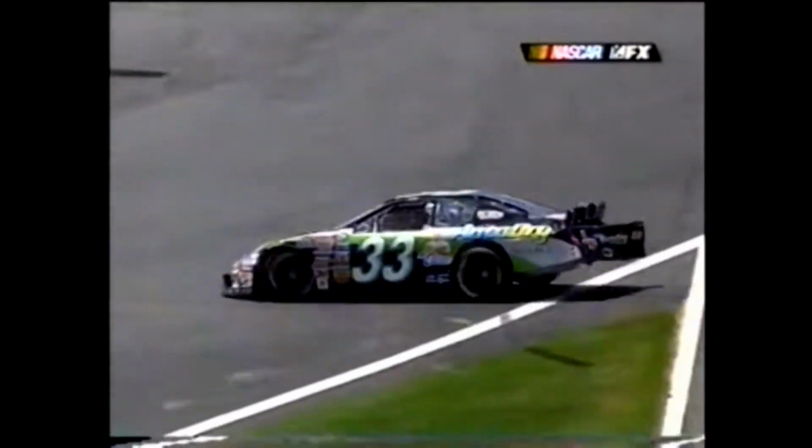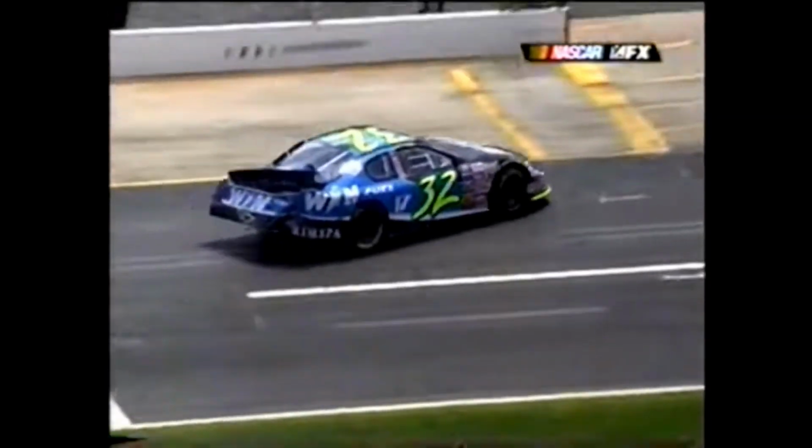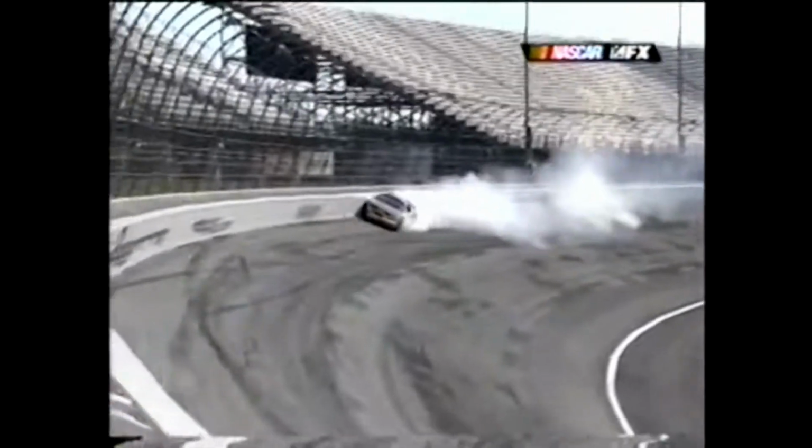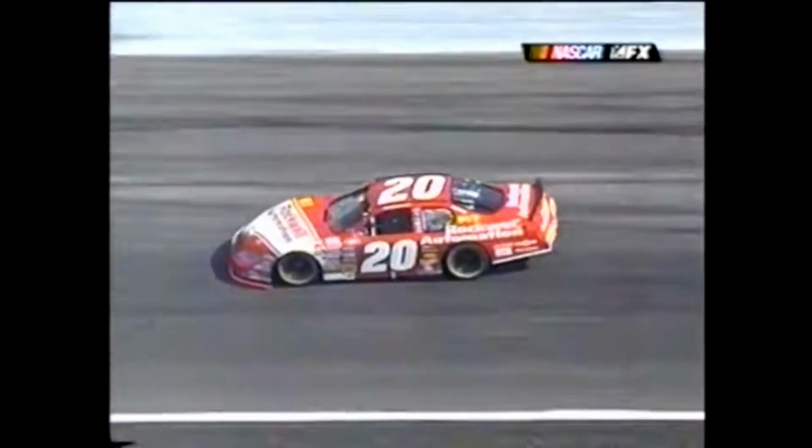13 cars broke the track record. This was in practice. Justin Bonnie got in trouble on a single car run, as well as Tony Stewart in the 33 car, Shane Mill in the 32 car. These were all practice runs. Now this was in qualifying. Randy LaJoie in the 34 car, he had to go to a backup car, hit the wall hard. Look at this lick right here by Michelle Jourdain in the 10 car, hard in the outside wall.